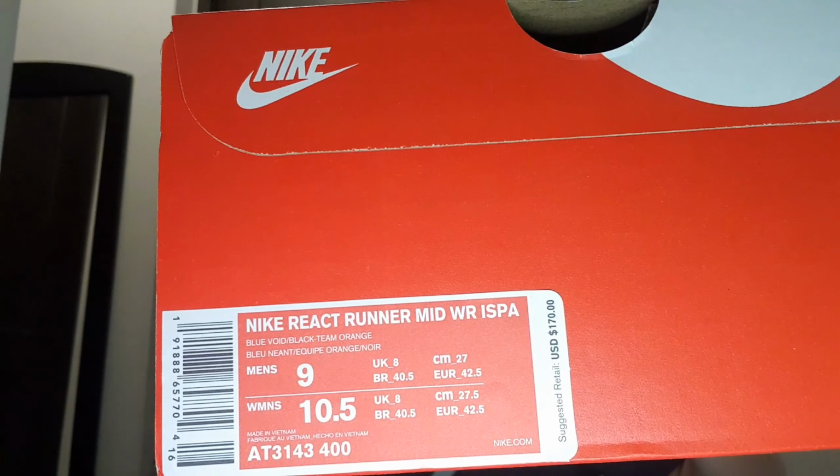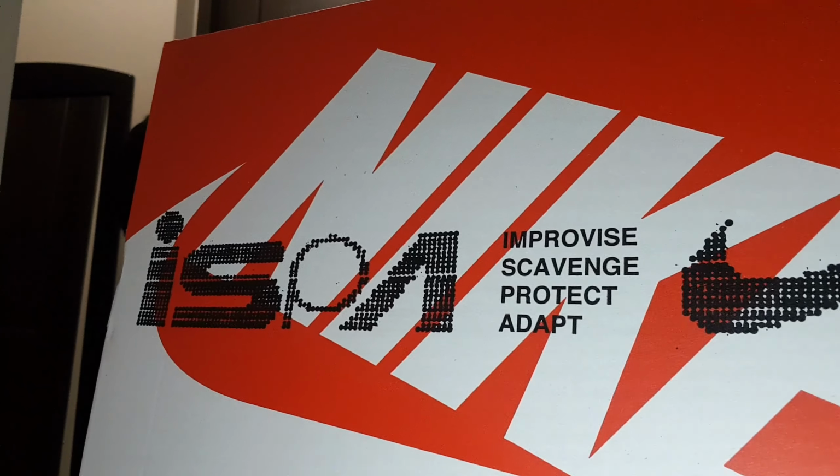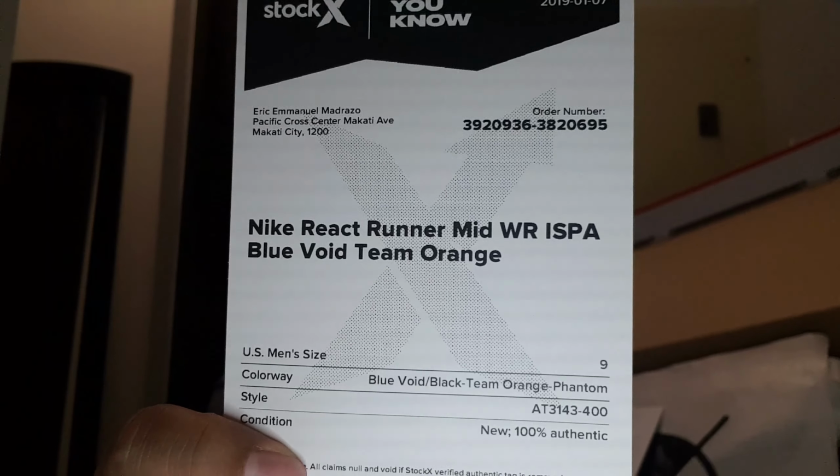So here it is. Let's get that out of the way. Let me get the box. This is the first ISPA pair of Nike. It says here it is the Nike React Runner Mid Water Resistant ISPA. You're probably wondering what ISPA means. It says here: improvise, scavenge, protect, and adapt. I actually have a card from StockX, and this is something new. They didn't have this before. It says here, Nike React Runner Mid Water Resistant ISPA with a blue void team orange colorway.